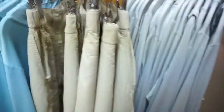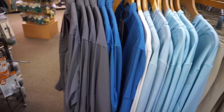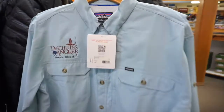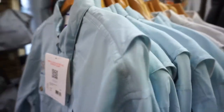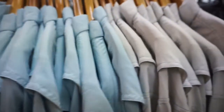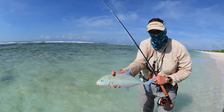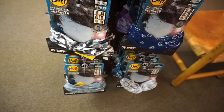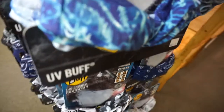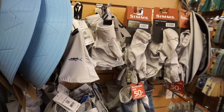Sun protection clothing. You don't need a lot of clothing because you're going to maybe fish in the same type of clothes every day, but you do want long sleeves, maybe even a hood on your clothing to protect you from the intense, intense sun because we'll be right on the equator. As you can see in this picture, I have a buff around my face. That is a fantastic way to protect your ears, nose, cheeks, and everything from getting sunburn.